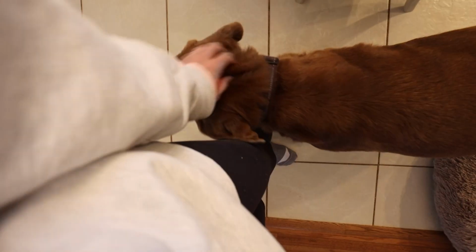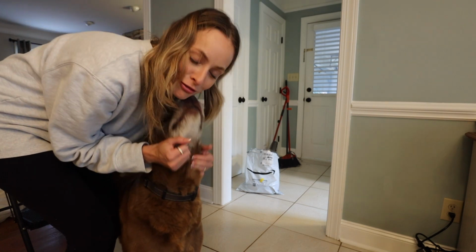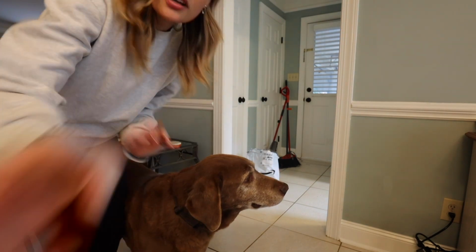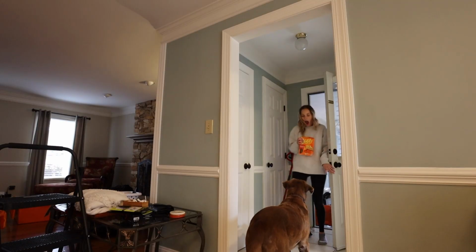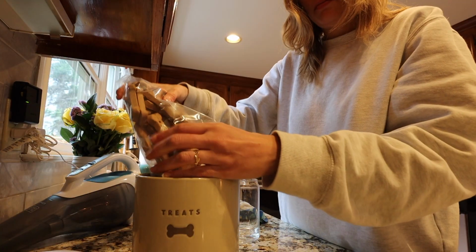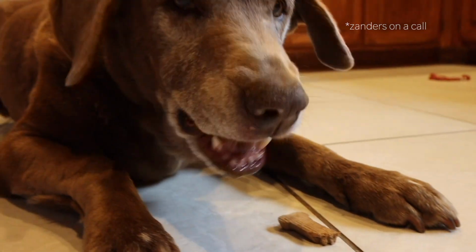So we didn't see him on our walk, but look who came to say hi. He just barked at our front door. So sweet, so sweet. Oh, you know what? I actually found some of Nova's treats. Good boy.